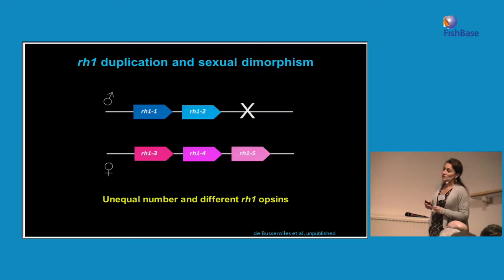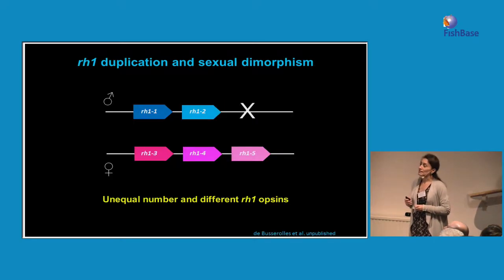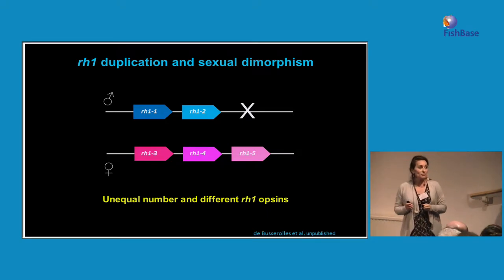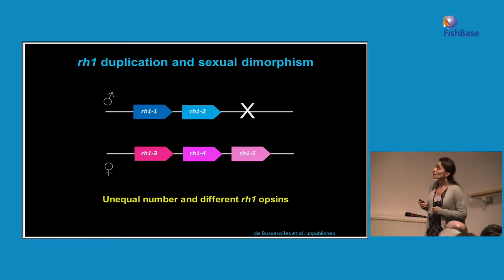So we looked at the genes that the lanternfish possess in the eye. And again, we were very surprised to find a sexual dimorphism in the opsin genes that this species possess. So the male has two RH1 opsins and the female three. What was even more surprising is that the male and the female possess completely different copies. So they don't even share one of these opsin gene copies between the two sexes. So that's still work in progress.